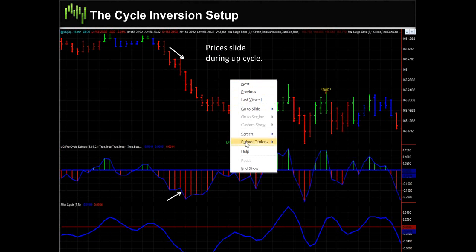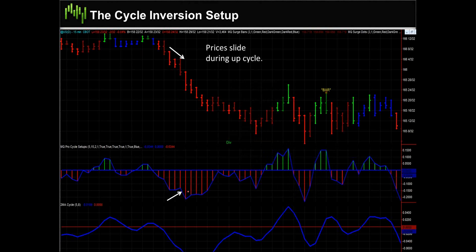The next example, same type of thing, just a different place. Right here, very short-lived up cycle, and then right here on your chart, you're getting lower high, lower high, lower high, and then you get your bright red surge bars. So strong selling comes in. A lot of times after the cycle inversion setup, you want to see the surge. And with the surge bars, this is telling you heavy selling, heavy selling, heavy selling, and then you want to take full advantage of that.